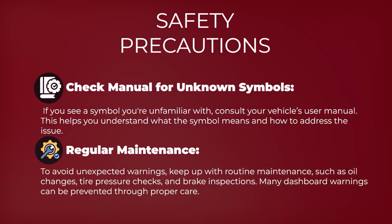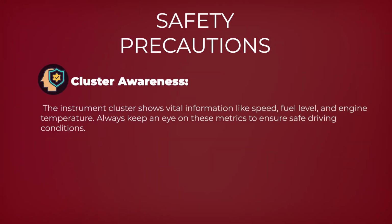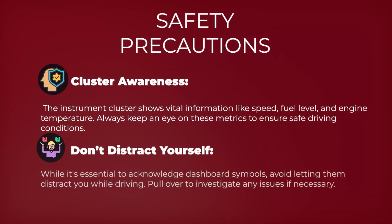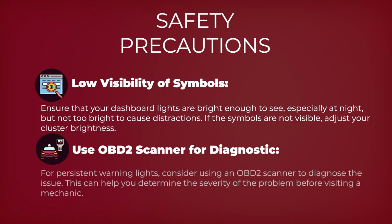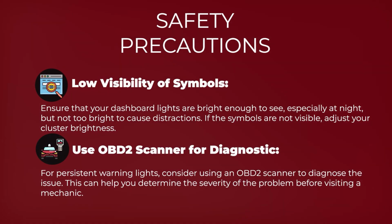Regular maintenance. Cluster awareness. Don't distract yourself. Low visibility of symbols. Use an OBD2 scanner for diagnostics.